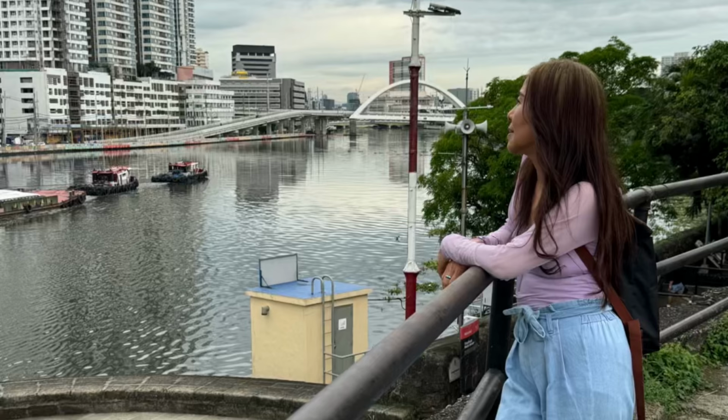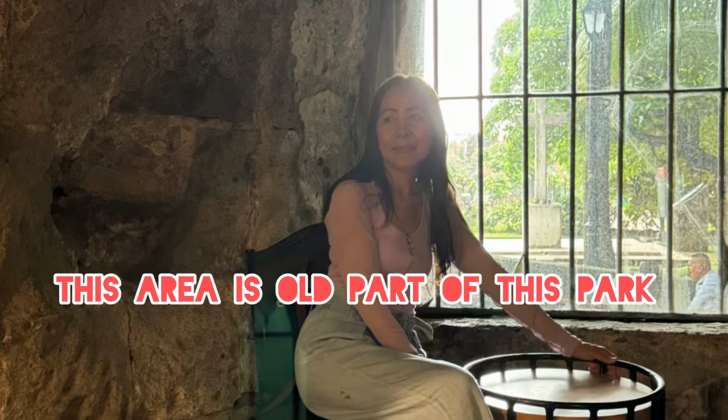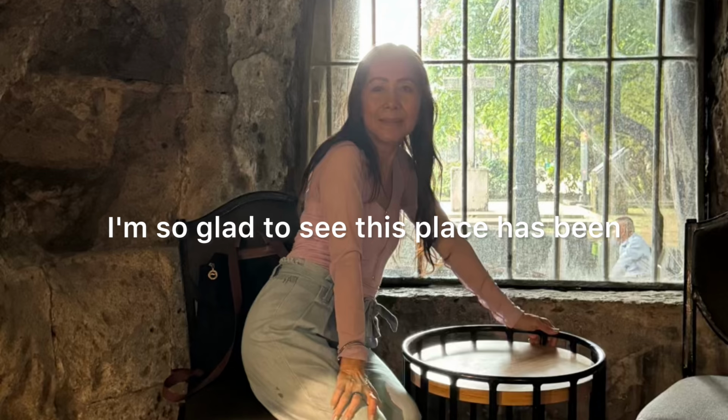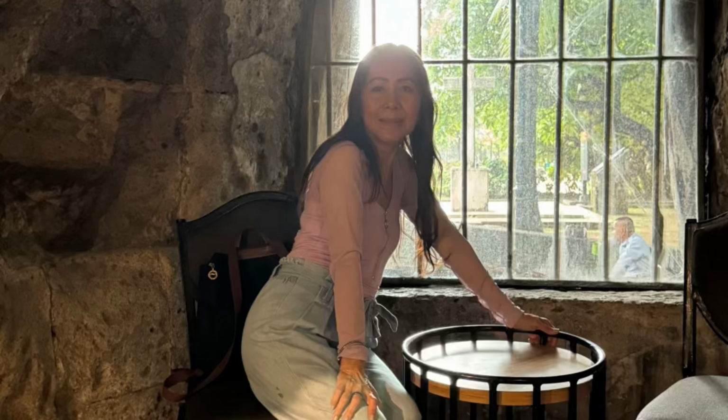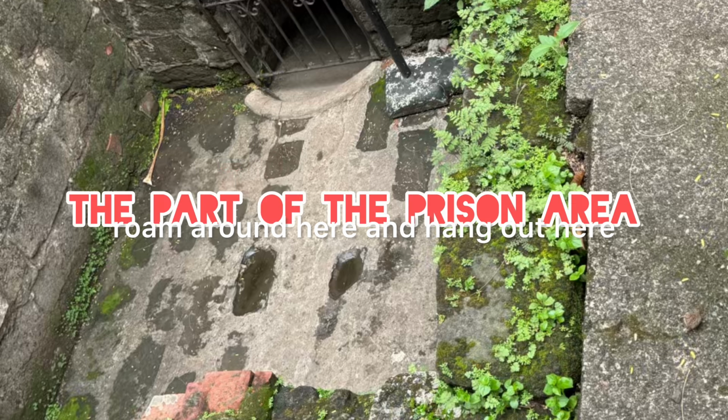I'm so glad this area has been cleaned. It's better for the tourists like me. This Pasig River used to be very dirty a few years ago. I'm so glad to see this place has been updated. It's very clean now. So it's very pleasant to roam around here and hang out here.